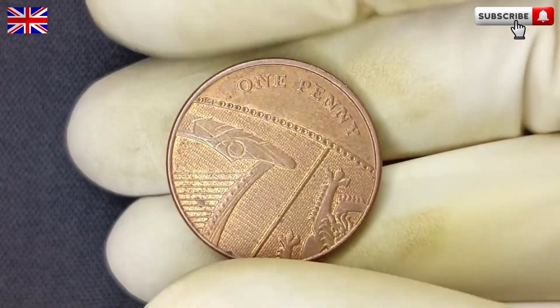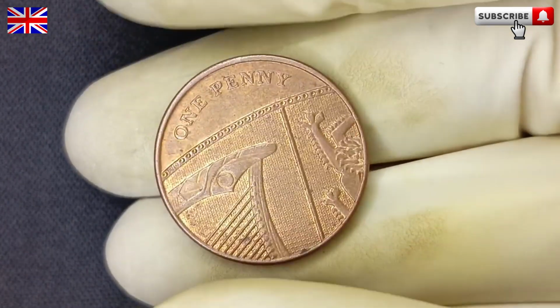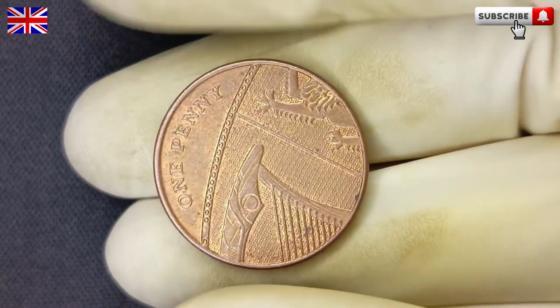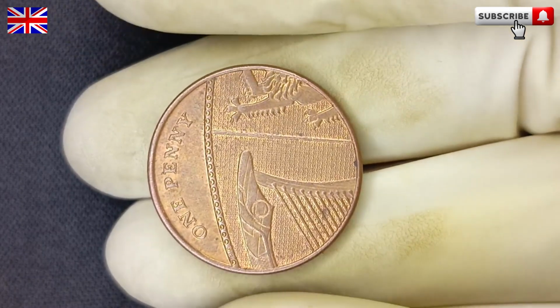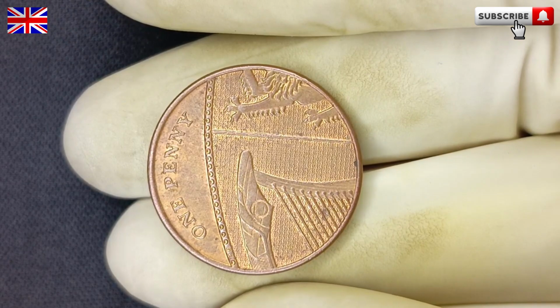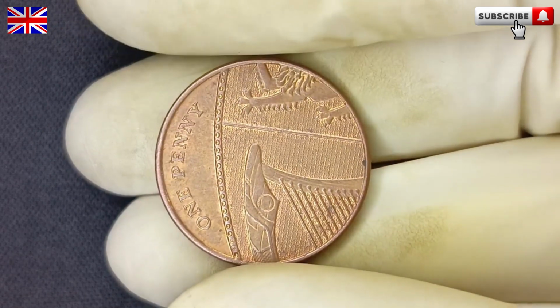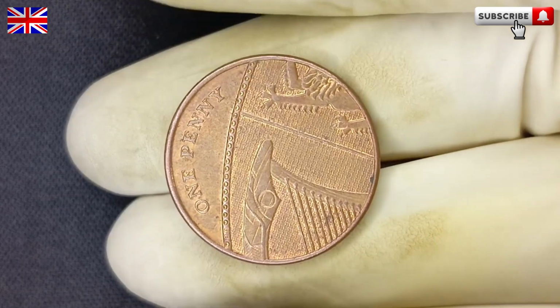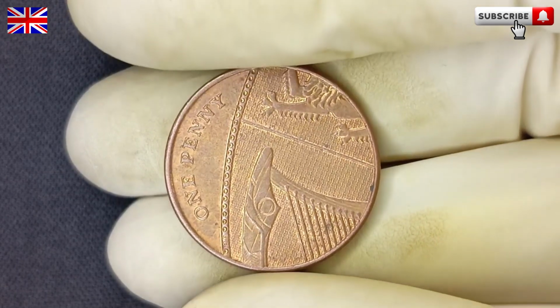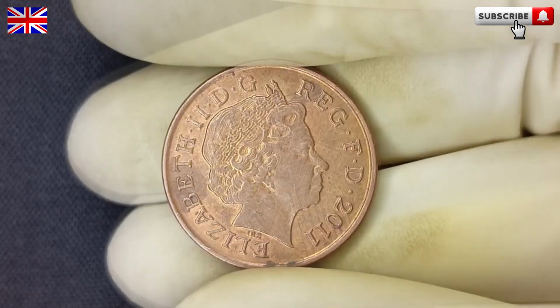The world was gearing up for the London Olympics, and Queen Elizabeth II continued her graceful reign with a composed presence. But while the world was focused on global events, in the silent corridors of the Royal Mint, something quietly extraordinary occurred, something that would eventually etch the 2011 one penny coin into the legends of modern coin collecting.